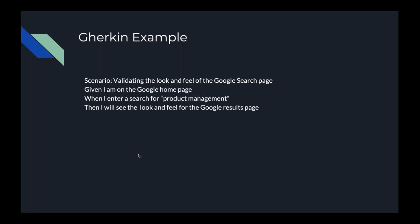So, given I'm on the Google homepage, and this is for validating the look and feel of the Google search page, you're giving the background of what you're doing or where you're at. When I enter a search for product management, this is your action, what you're doing on the page. Then I'll see the look and feel for the Google results page.